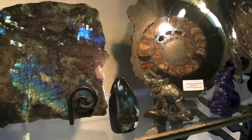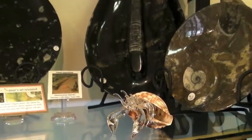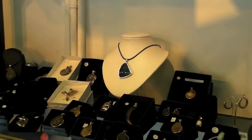G'day folks, I'm at Living Fossil, located on Spit Road in Mosman, and all around me I'm surrounded by these beautiful minerals, gifts and home decor. Living Fossil is all about the beauty of our world and of our past.